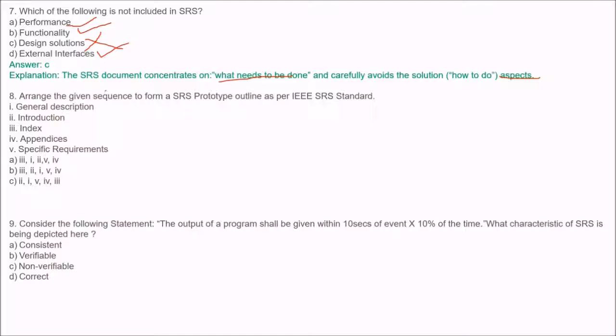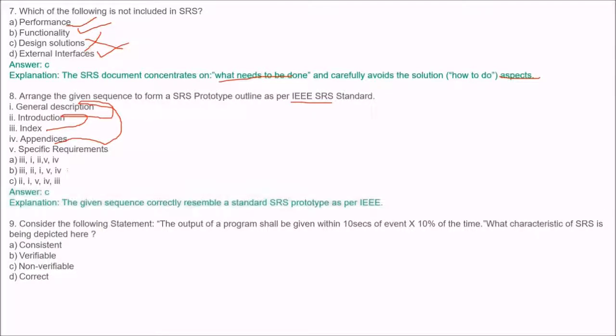Next is arrange the given sequence to form a SRS prototype outline as per IEEE SRS standard. Let us start. First of all, you need to have some indexes, then some introduction, some general description, then some specific requirements and appendices. So let us see what is the answer. The answer is first you start with the introduction. Then you go for the general description. Then you go for the specific requirements. Then appendices, and finally the index.